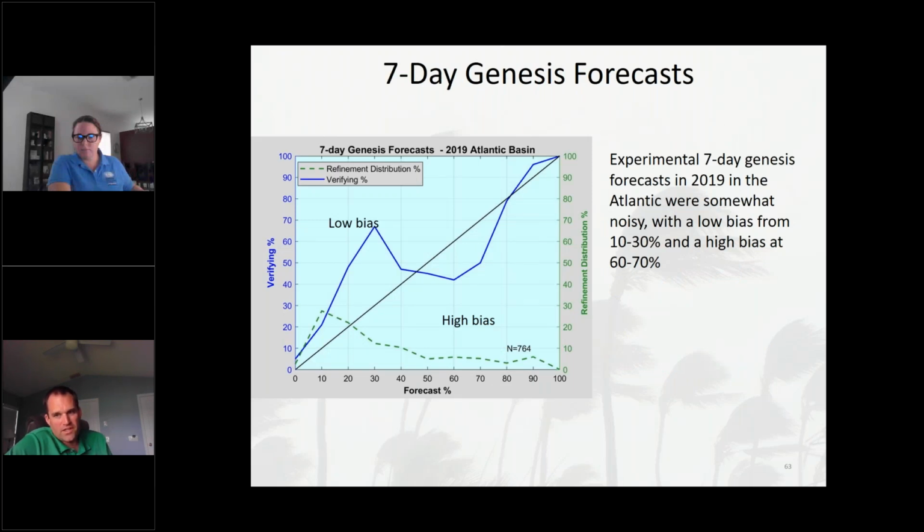We're also making 7-day genesis forecasts. As I mentioned, the tropical weather outlook has a 2-day and a 5-day probability of formation. We're also experimenting with a 7-day genesis probability. We did this last year for the first time. For the Atlantic, this is what's called a reliability diagram. A perfect forecast would lie right along this black diagonal line. You can see that our forecast had a bit of a low bias at the low probabilities. Storms that we were forecasting to have a 20 to 30% chance of formation formed 50 or 60 or 70% of the time. And the storms that we were forecasting to have a 60 or 70% chance of formation formed only 40 or 50% of the time.